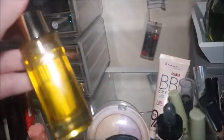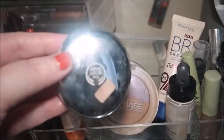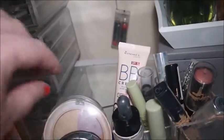Then this stays in here as well. It's the L'Oreal Extraordinary Facial Oil. I've used this a few times this month and it's really quite good. This is a project pan. It's just my eyebrow duo, so that can stay in.